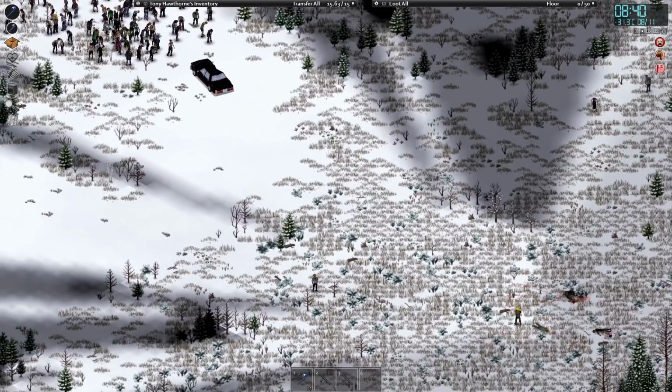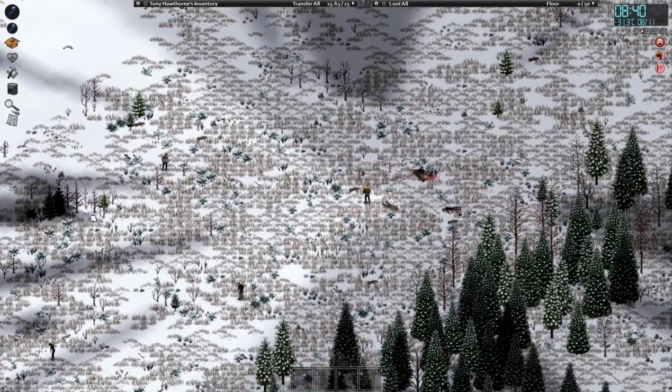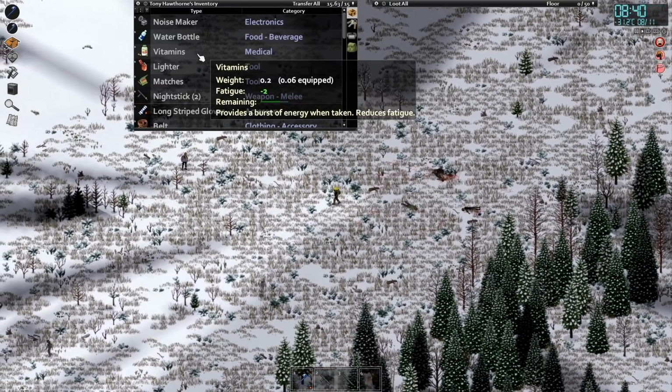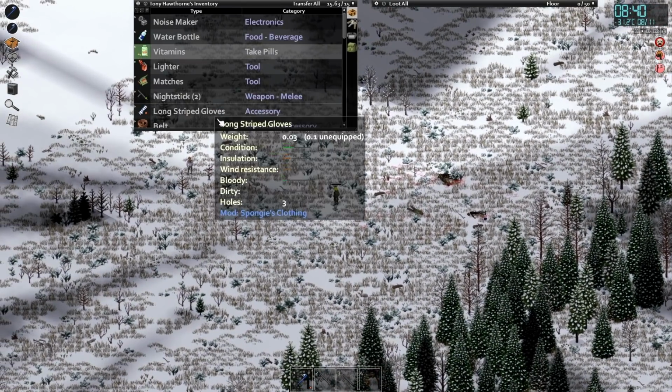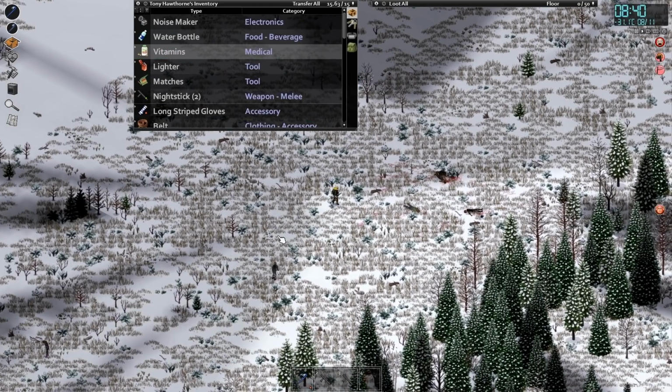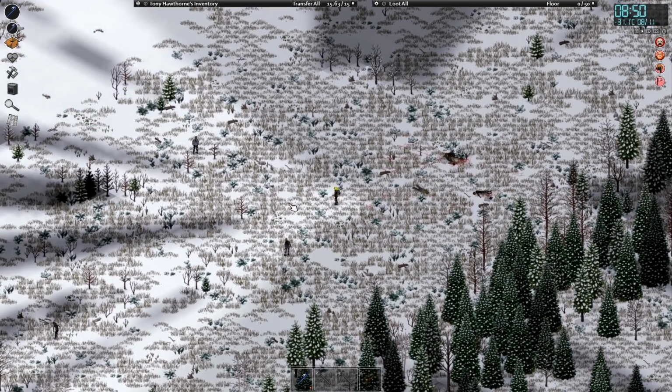Oh my god, that's a lot of them. That's the building I was after. So we'll take out these two just to stay warm a little bit and we'll be okay. Take some pills just to make sure we don't get tired quickly. Take out these two, and then I think we'll push up to the building. Hopefully we can get in there.